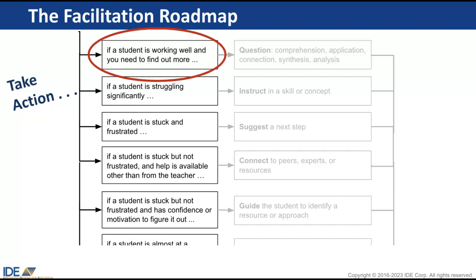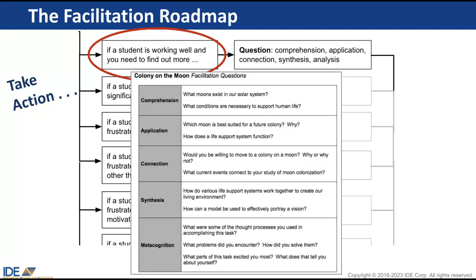So if a student seems to be working without any problems, the last thing you want to do is move on to another student. First, your students don't know what they don't know. Second, as teachers, it's our responsibility to challenge even our most gifted learner to new heights. Dig deep, ask questions. We recommend asking questions at 5 levels. For more on that, check out our resources on the 5 levels of facilitation questions.